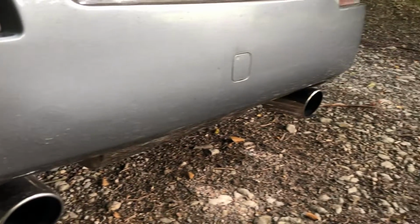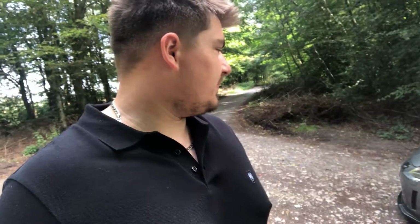Boot space is nice. The sound's nice. I love the sound from that exhaust. And just the feel of the car on the road. Great handling car. I will be doing a full review of this car as the Nissan 350Z, not as my Nissan 350Z, but as a Nissan 350Z soon on this channel.